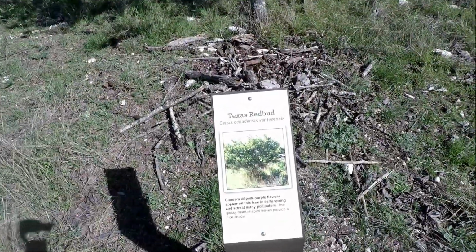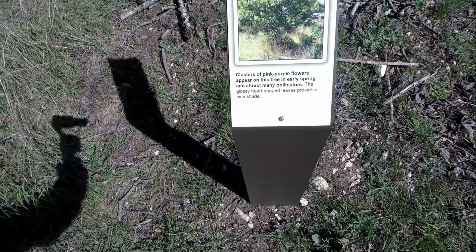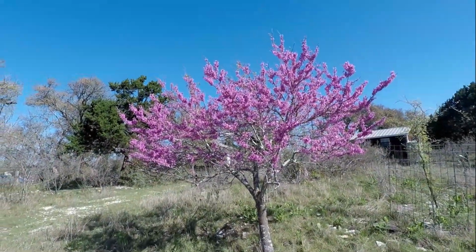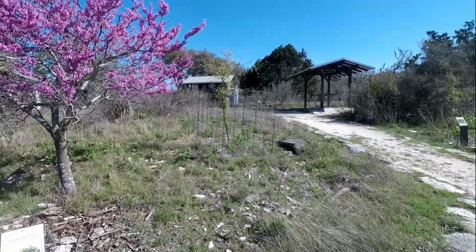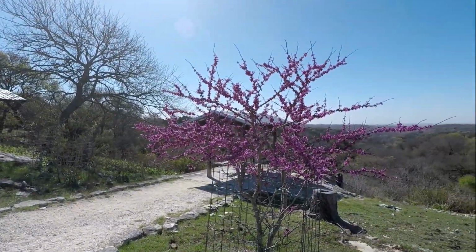As you can see, the sign tells you about the Texas redbud right there. It has pink and purple flowers, and you see this? That's what all these little purple trees are. I've been seeing Texas redbud even though they're purple. I just learned that as well, and you can see right here behind me is another one. Very cool trees. I really like them.